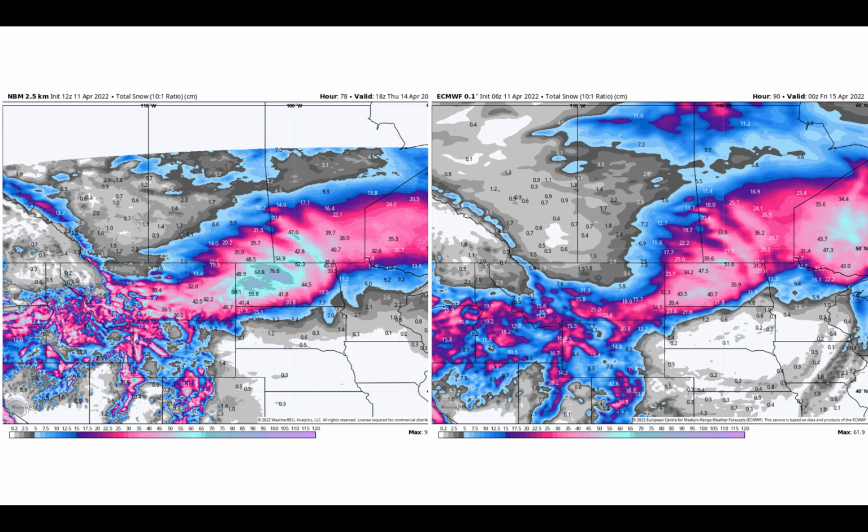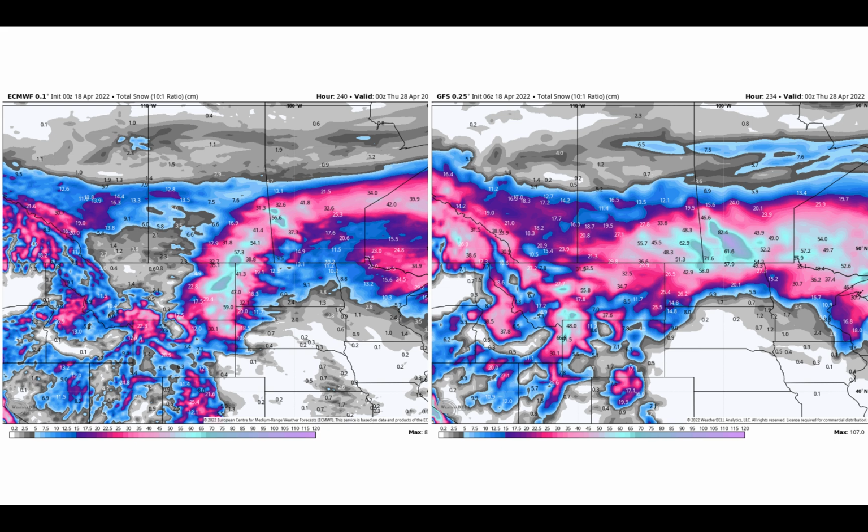Now again, I mentioned that we've got a late week system to talk about. So here is your total snowfall forecast. Let me jump ahead here. This is what I'm really looking for. I want to show you the next 10 days. We've talked about the next few days, what we've got here midweek, but I'm showing you the next 10 days from the European on the left, GFS on the right. Big difference here.